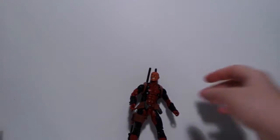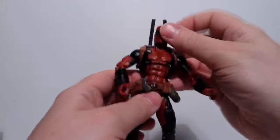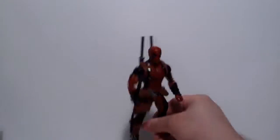Yeah. Good figure. Happy to have it. Definitely be keeping this guy. Yeah, I'm sorry, I don't have a lot to say about Deadpool. He's great. I don't really have any complaints with him. But this is the end of a whole box of figures, so I'm kind of out of things to say.